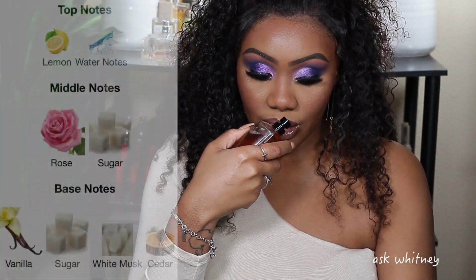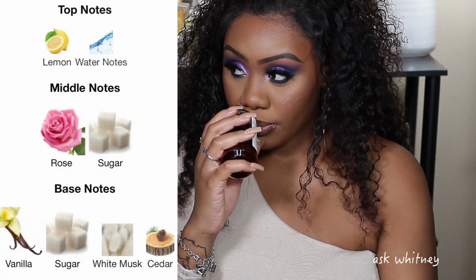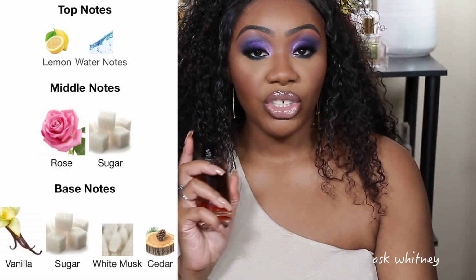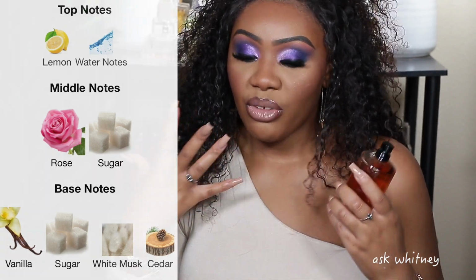Okay, so the top notes in this are lemon and water notes. I can kind of smell lemon in the top note. Now the middle note is rose and sugar, and that is what I'm smelling. I'm smelling something very sweet, but at the same time that rose scent. This absolutely smells divine. Initially when I first smelled this, because like I said, all of these were blind buys, so I was going off of people's reviews and the notes. When I first sprayed this, I was kind of like, I don't know. But the more I smelled it, the more I let it dry down on my skin and clothes, I grew to like it.